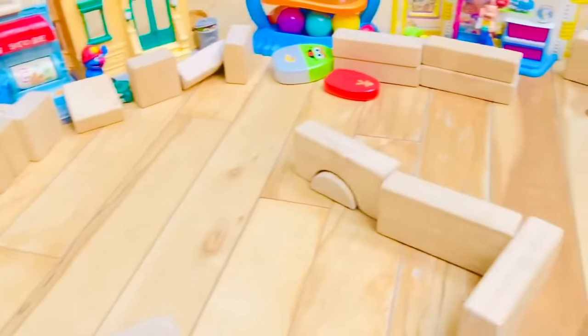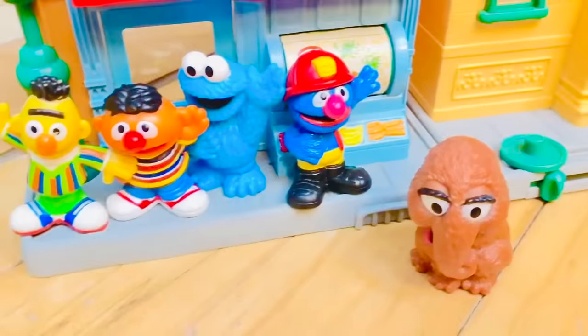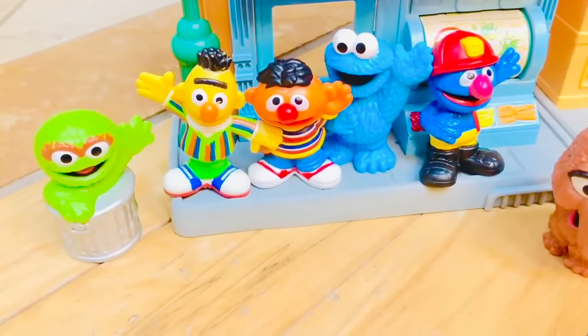Oh dear, Elmo is a dangerous driver. He hit many obstacles. He's not ready to be a driver of a car yet. At least his friends are here to support him.